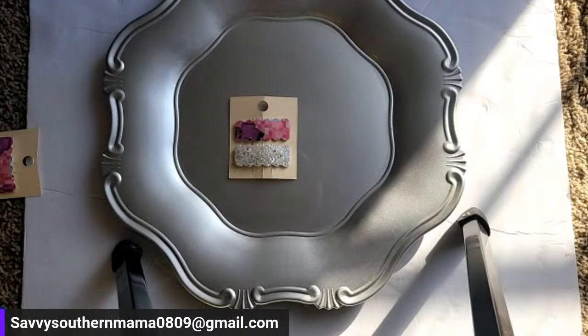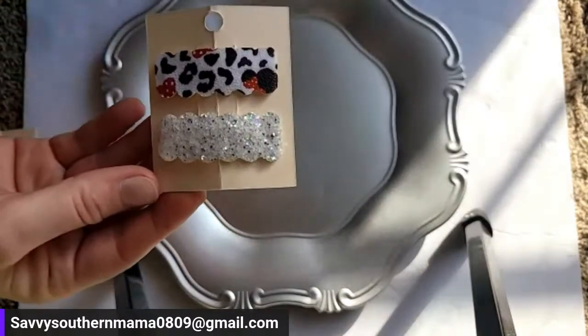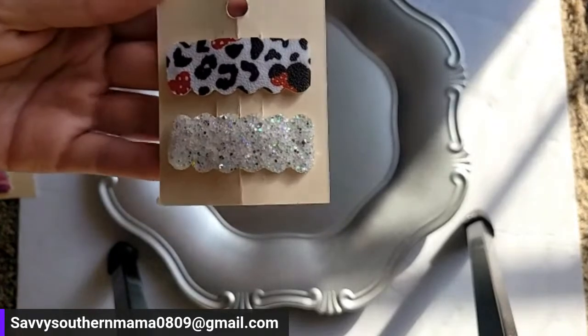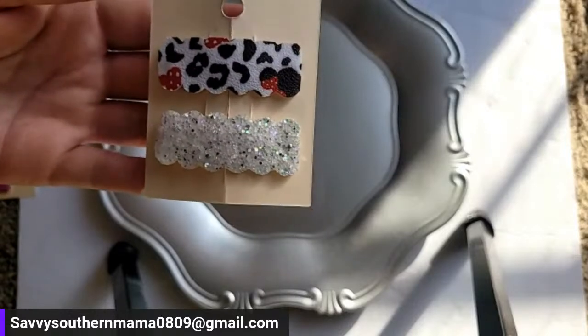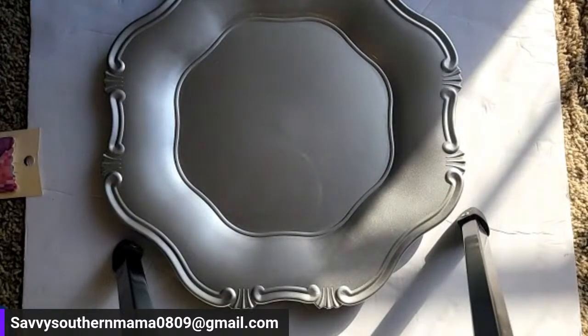Oh, these ones are super cute. This one is the Minnie Mouse set. Oh, it's so cute. I have two of these, the Minnie Mouse set. Deborah claimed both of those. All right, Miss Deb, you got those.